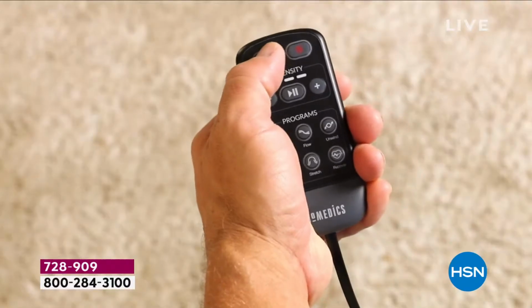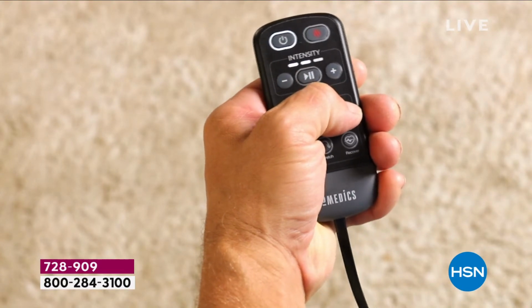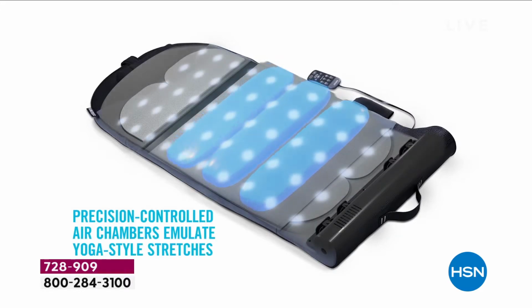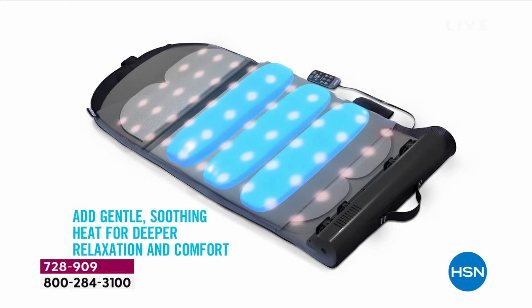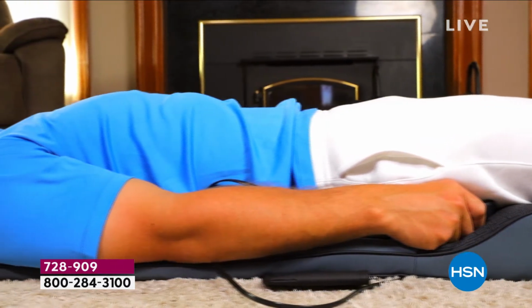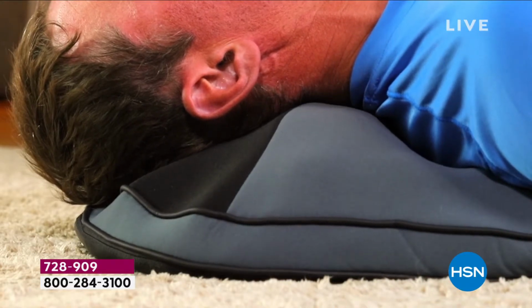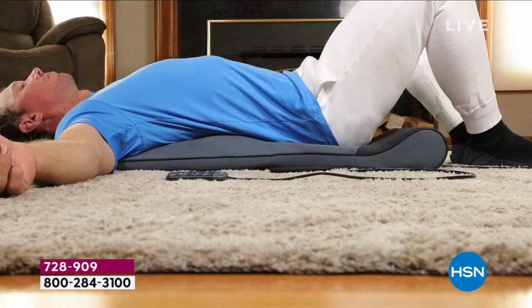It uses what we call precision air chamber technology to inflate and deflate the chambers in the mat to give you that feel of a great stretch. Your lower back, your buttocks, mid back, upper back near your neck. There are 6 soothing stretch routines. It even has built-in heat. See how it cups underneath your backside? That's what helps to elongate and move the spine, which gives it a great stretch.